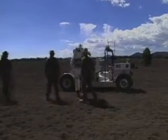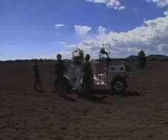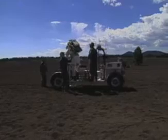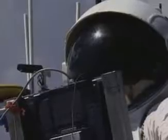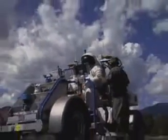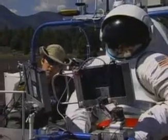The Scout rover is really amazing. It can drive autonomously by GPS from spot to spot. It can be driven remotely from places like Houston. In fact, they've been doing that here in the test that's going on this week. And it can be driven by the test subjects in their spacesuits around on the facility here on the grounds. You can see the rover's quite substantial in size, the astronaut there in the spacesuit.